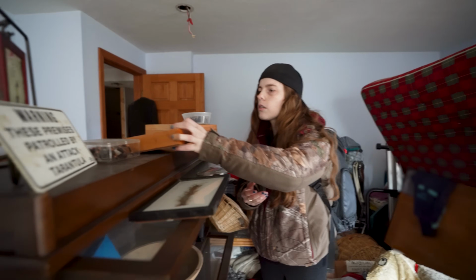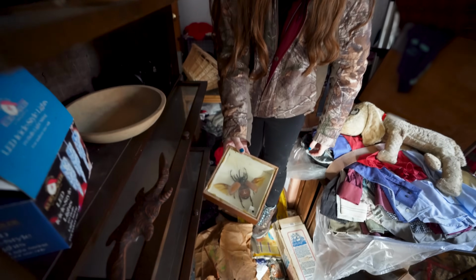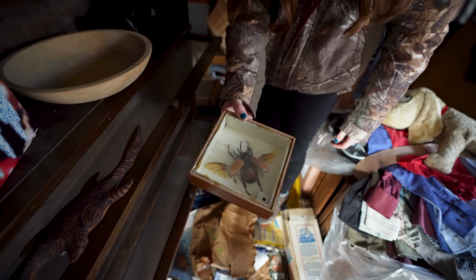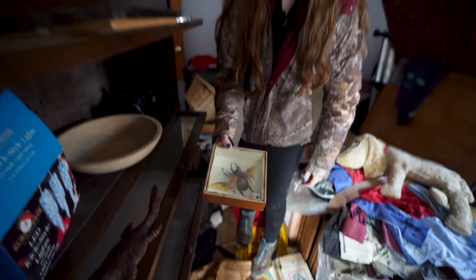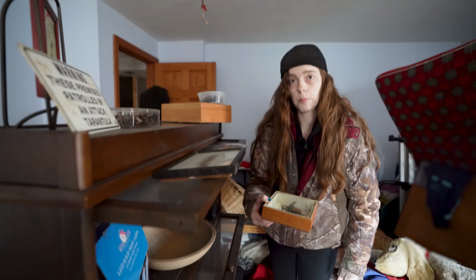What's this one? This one looks like another big bug. Oh man. He's huge. Imagine seeing something like that in person. Only in like Africa or some Asia. That's scary. That is actually really scary. It has a long name that I can't pronounce.